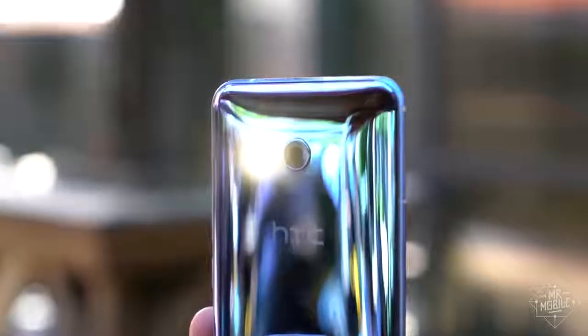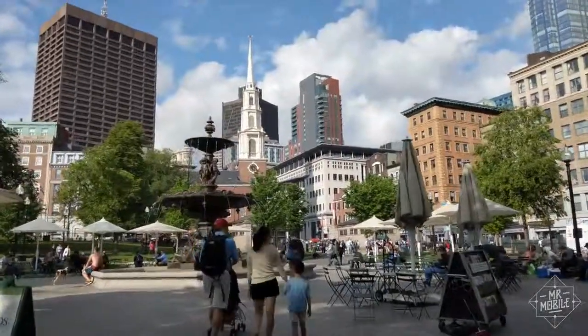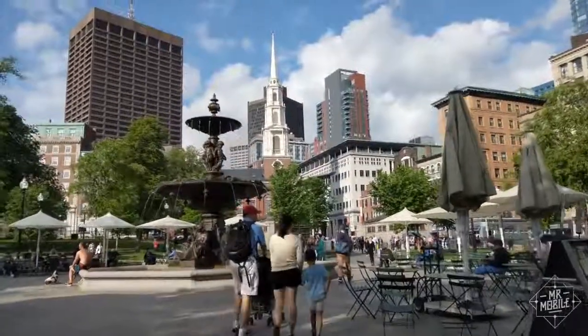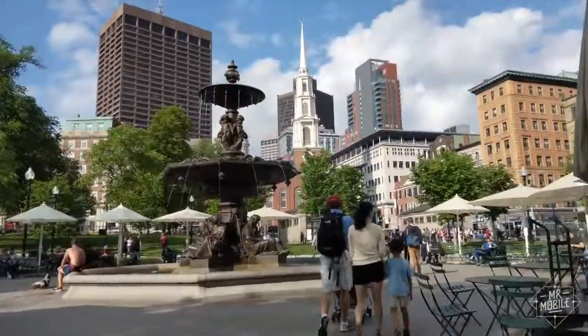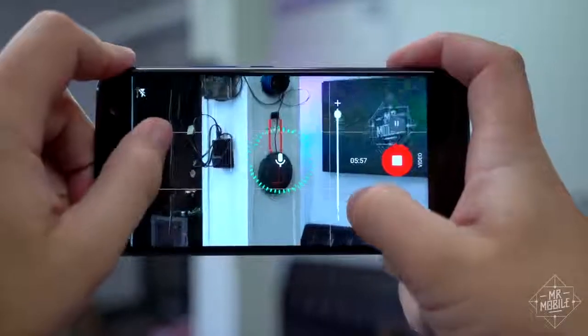HTC also brought some of that acoustic excellence over to the camera. When you're shooting video, you not only have the outstanding high-res audio recording of generations past, but a new feature called acoustic focus that amplifies a subject's volume as you zoom in on it.